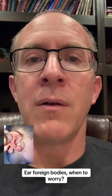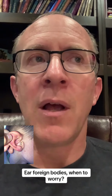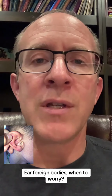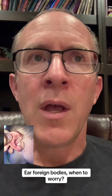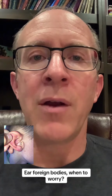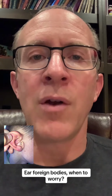Now, the other group are those things that in theory you could leave longer. These are inert items such as the BBs or potentially airsoft pellets, little beads from bracelets, etc. Kids love to put those in their ears. And the good news with those is they tend to not do much once they're there. So you can leave those alone safely until they can be conveniently taken out by your local ear, nose, and throat doctor.